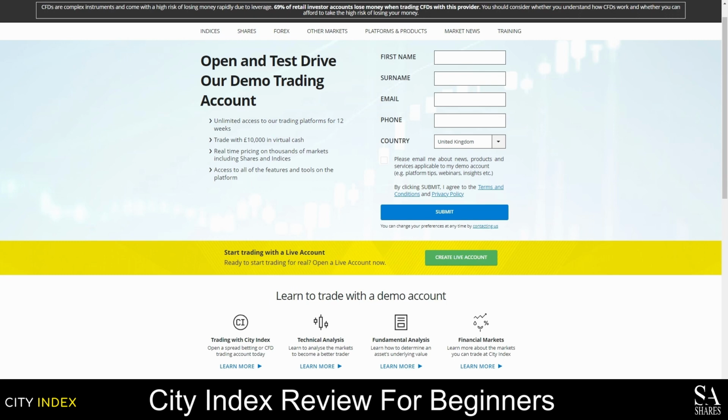If you would like to practice trading or test different strategies and features, you have the option of opening a demo account on either MetaTrader 4 or the City Index trading application. Demo accounts with City Index last for around 12 weeks, and they come with £10,000 worth of virtual currency that can be used to trade thousands of instruments free of risk.